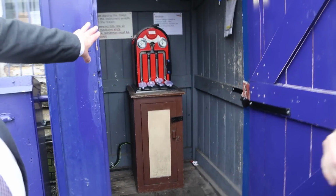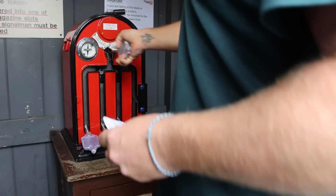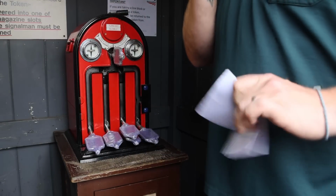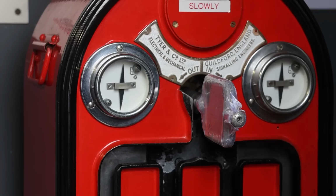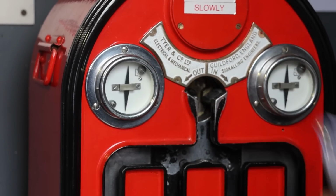So there's 3 machines on the line, 1 here, 2 at Bourne End. Hello, Slough, driver 2 Bravo 33, replacement token at Maidenhead. Okay, I'll leave these for 2 Bravo 34, please. Okay. Yep, got a token and a white light.